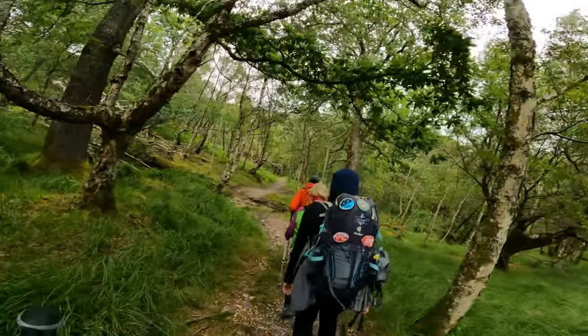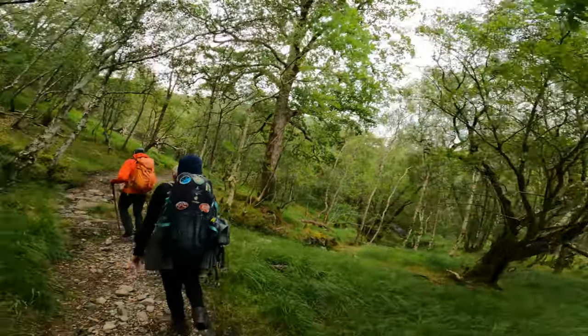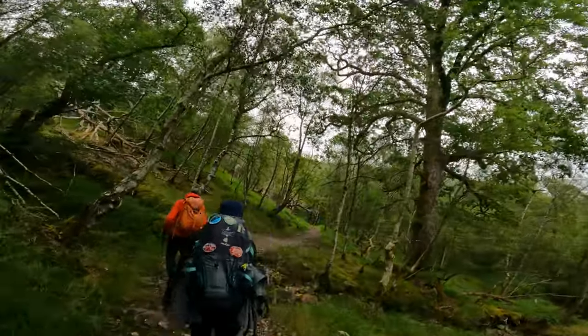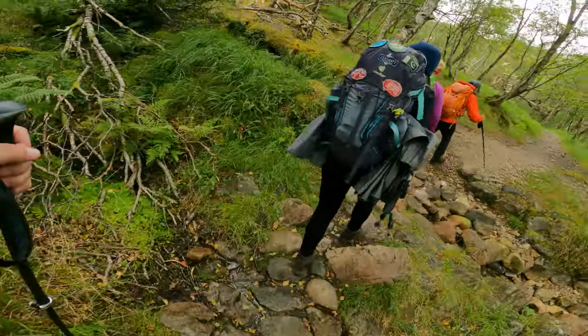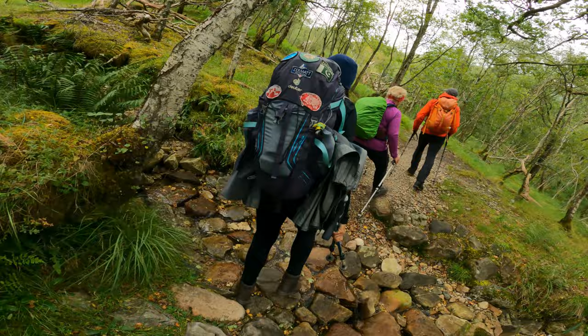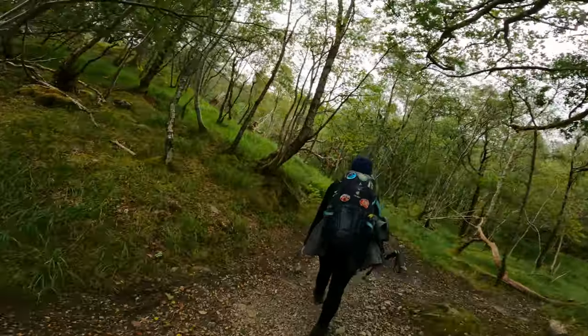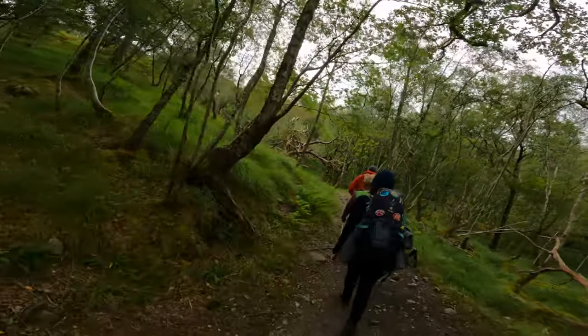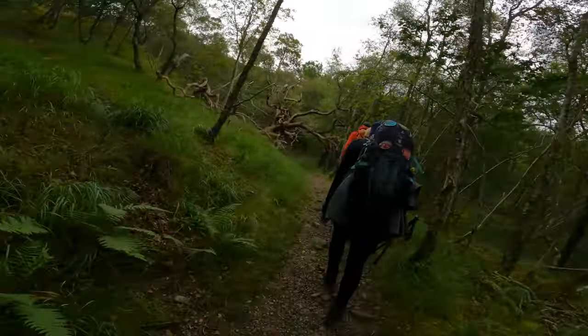So we're still walking along the path. We're protected by the trees. You can hear it's still windy above. I'm sure the trees are blowing up there. It's a little bit uneven ground, so you have to watch where you're stepping. But it's a pleasant walk. You see the old trees twisting above the path. It's a pleasant day.